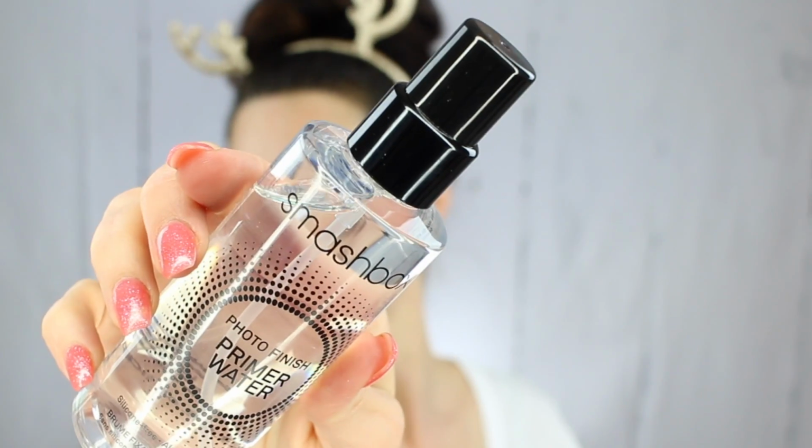What I want to do first, after I have my Rudolph ears on, it's just kind of a thing that I do, is I'm going to spray water on my face. This has nothing to do with makeup, it just wakes me up. I have to do that every morning.